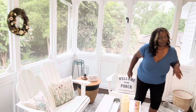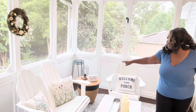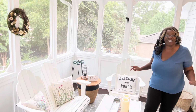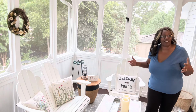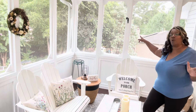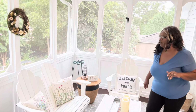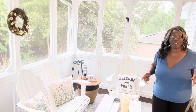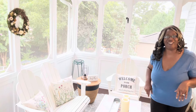I do have a lantern. They didn't have a second one of those. I was so hoping that they would, but you know, I'm going for that nice cozy look, and I think once I get my plants, because I've got a hanging one that I want to put over here, another one over in the corner. So, guys, let me go ahead and get the rest of my stuff, get it set up, and then I will show you what it looks like.